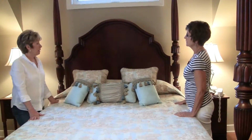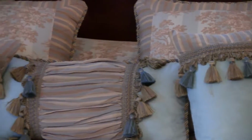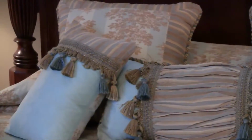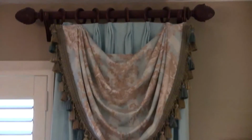Very happy with it. Pat surprised me when she said, "Oh, she's going to do some pillows on the bed." Thought she did a great job. I was very happy with how she took the skirt and incorporated that into the pillows as well. So she did the bed skirt, the bedspread, and the pillows, and the draperies.